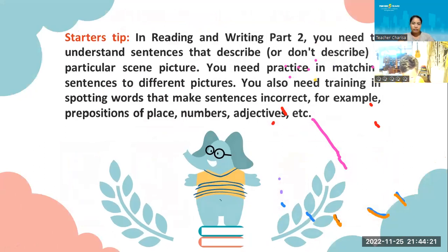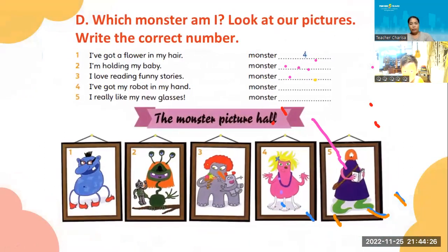Okay, so go write the correct number. I've got the flower in my hair. What number is that? I don't know. Number four, right? Number two, can you please read that? I'm holding my baby. What number is that? Oh yeah. Okay, thank you.